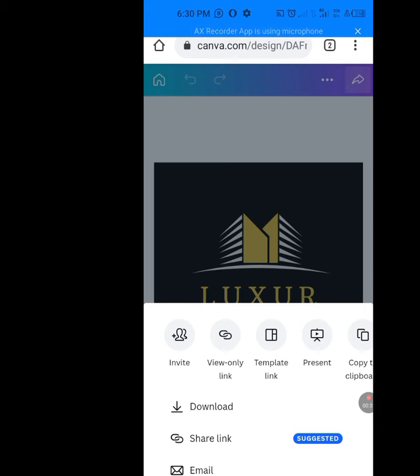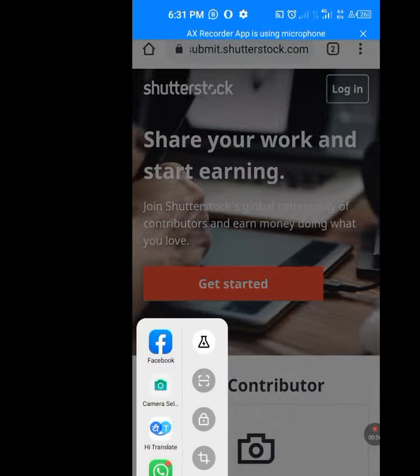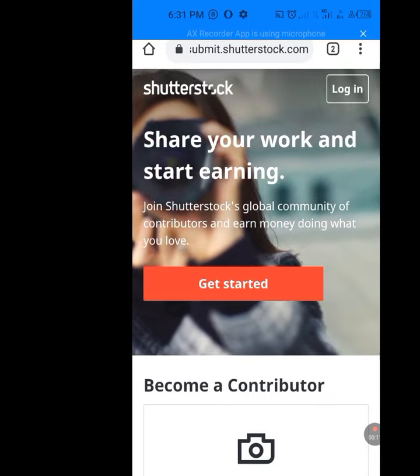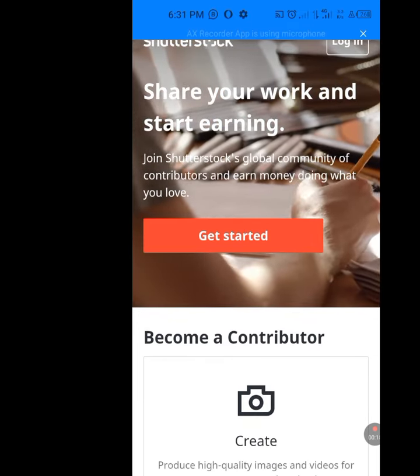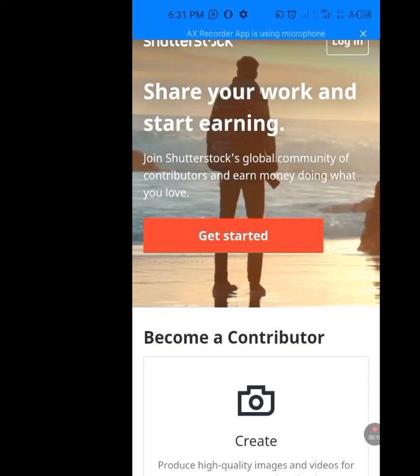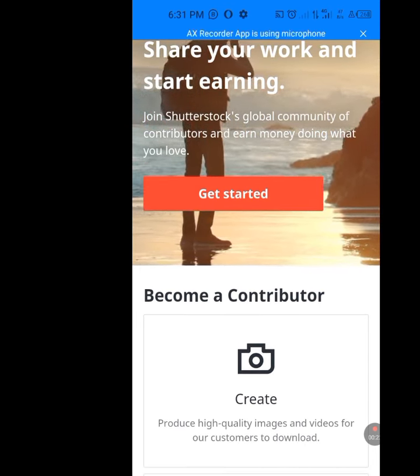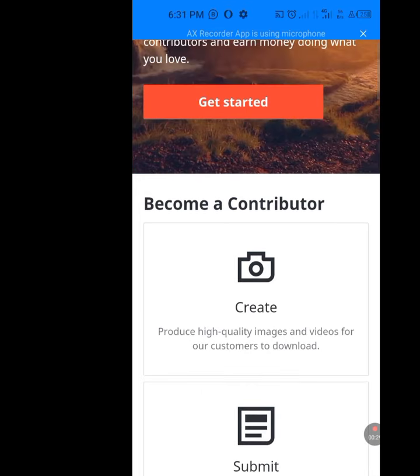Now, let's go to the second website, the second website that will pay you within 24 hours, is submit.shutterstock.com. And this site is just about uploading your photo. Upload a photo. Whenever a client likes that photo and they download it, you are paid automatically. You are paid within 24 hours. There is no waste of time.